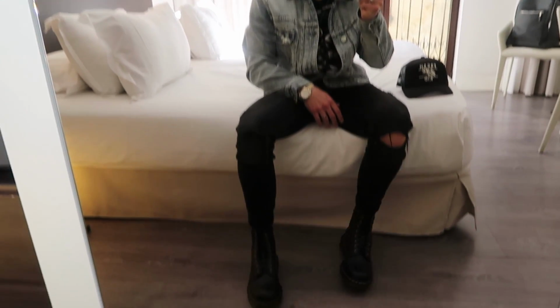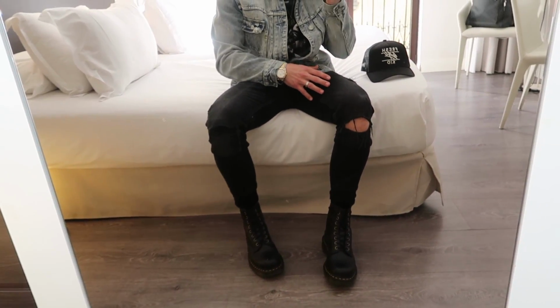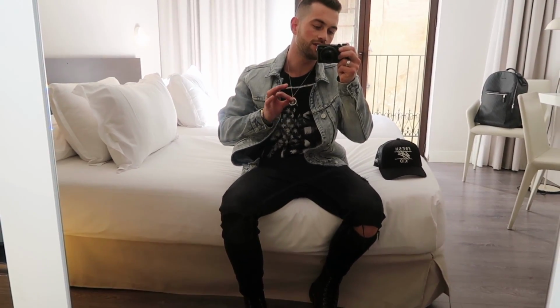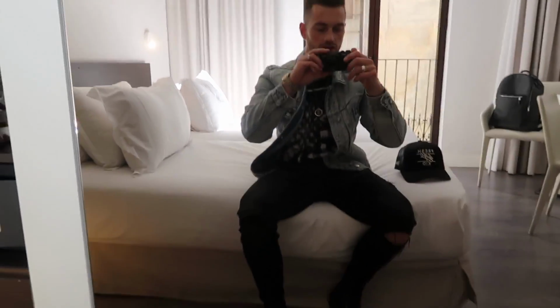Just before we head out, I thought I'd quickly share with you what I've decided to wear for the festival today. I've gone a little bit rocky with my outfit, lots of denim, a very black outfit, but I've gone for some leather boots which are laced, and then some really nice distressed denim jeans, and then I've gone for a blue denim jacket, which is the only color in my outfit, and then I've got a pendant necklace, and then a printed black t-shirt underneath.